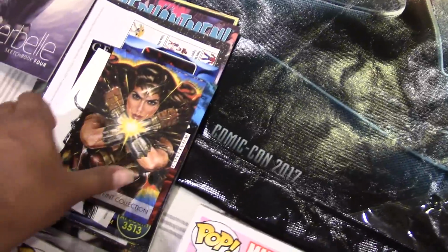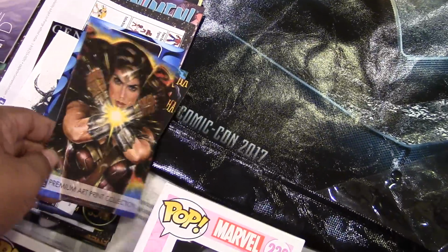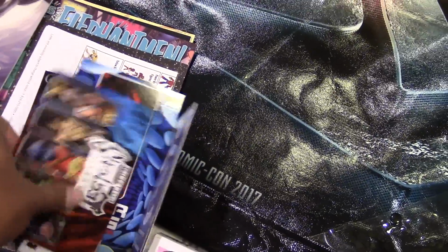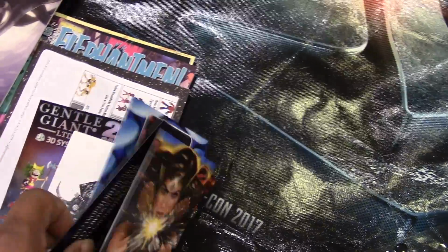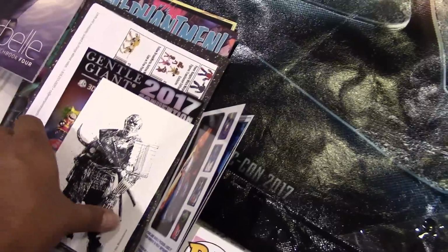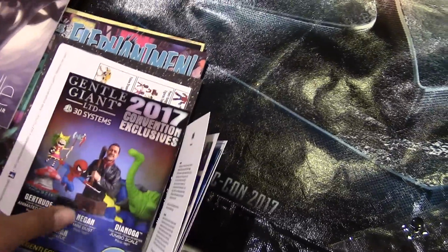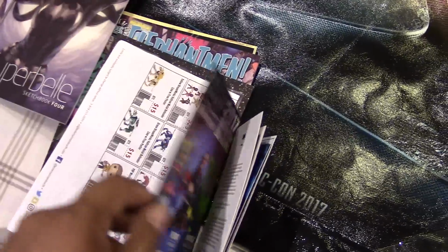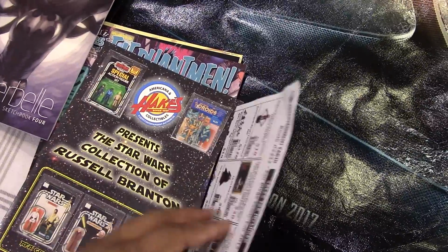These are a bunch of miscellaneous postcards and whatnot that I picked up over there, just advertisements and whatnot. Something from the Four Horsemen, their Power Lords collection. Some cool art there. Gentle Giant stuff that was on sale at the show.